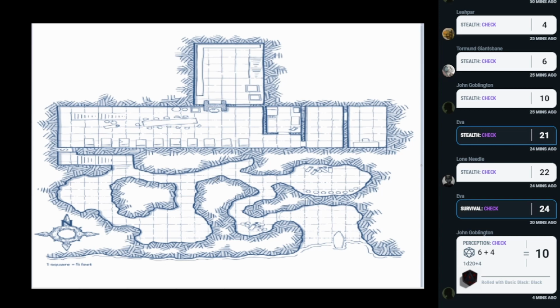Well, what do you think, Lone Needle? We could have one person signal and the rest of the group hide in those trees down the hill, and then the one person who signals runs after they signal, either hides in the house or runs down to the group, and we can all watch and see who shows up, how many people, all that. Not a bad idea.